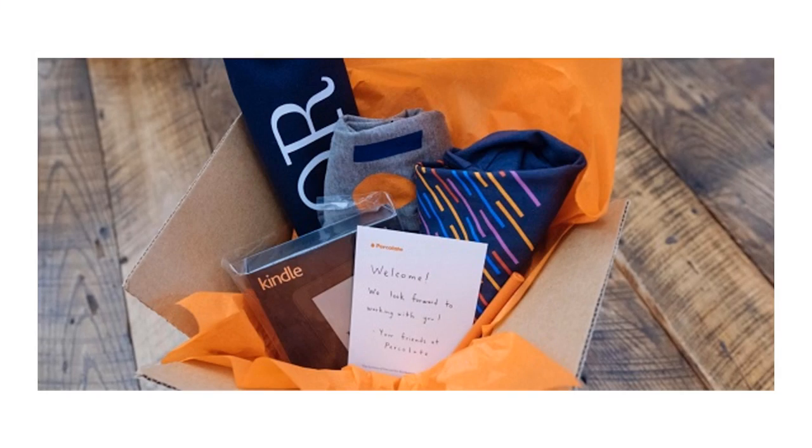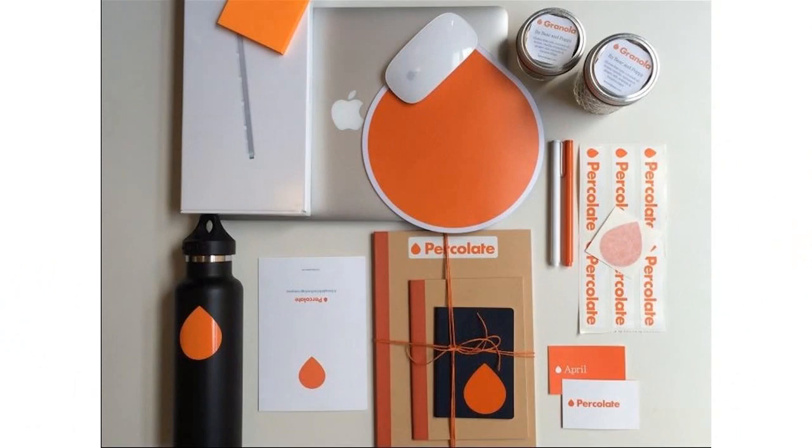Then we have Percolate's pre-start package. So this is mailed out in advance. Before the employee even arrives, the new hire receives this package at their home, and it includes a t-shirt, a mug, a granola bar, a tote bag, a Kindle, and a handwritten letter of congratulations. The package has tissue paper in it, so it definitely resembles a gift. Remember, presentation is key. On the first day that the employee starts at the office, though, the swag is geared towards the workstation. So there's stickers and there's notebooks and a mouse pad, all the things that they would need at their desk. And of course, it's in their signature color.